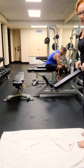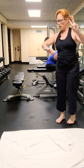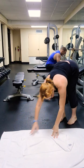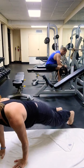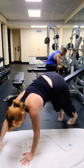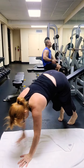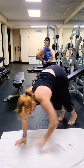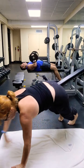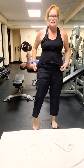Good. Inchworms in place. In 5 seconds. Walk out. And walk back. Fifteen seconds. And then done. Go ahead and come up, full body extension.